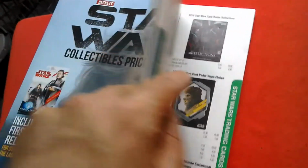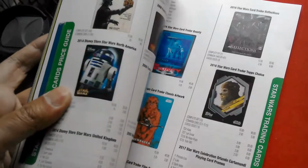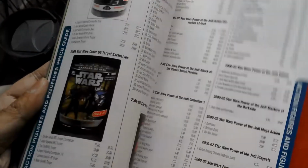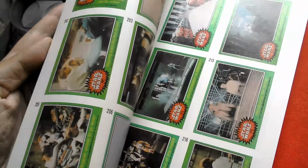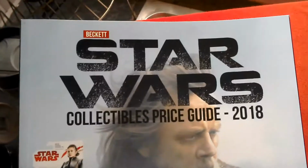In the UK it cost about £16. I had a voucher so I used that. Nice magazine book. You don't really get trading books, I mean guidebooks anymore, but it's a nice item. And it's got some of the recent Black Series figures and all that sort of stuff, and some of the Last Jedi's, the Beckett Star Wars Collectible Price Guide.